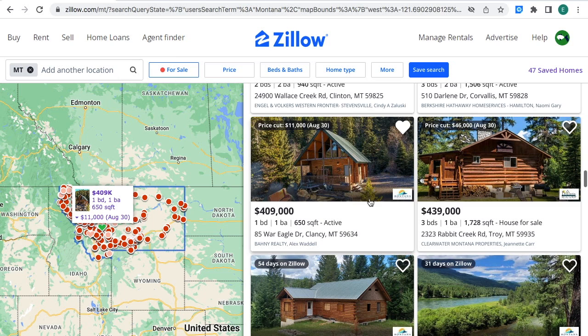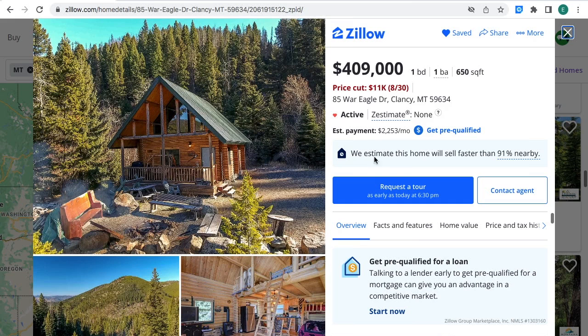Real estate in Clancy, Montana. For sale for $409,000. Price cut of $11,000. It has one bedroom, one bathroom, 650 square feet. The location of the property on your left-hand side, right on the map of the state of Montana, where the green heart is. The estimated monthly payment is $2,253 a month.